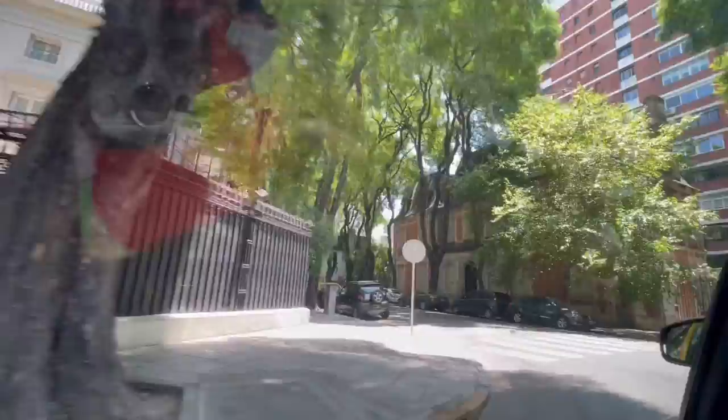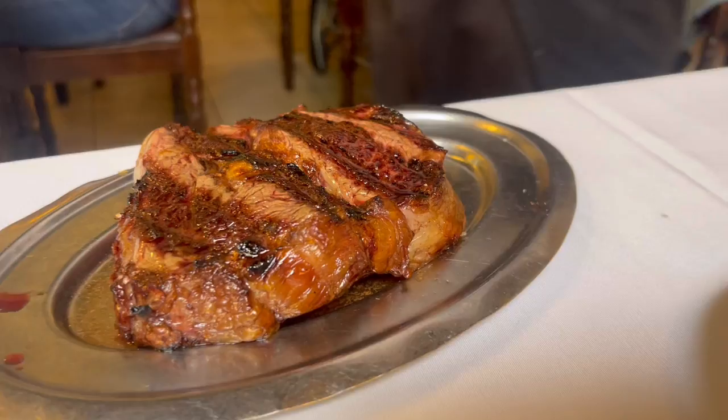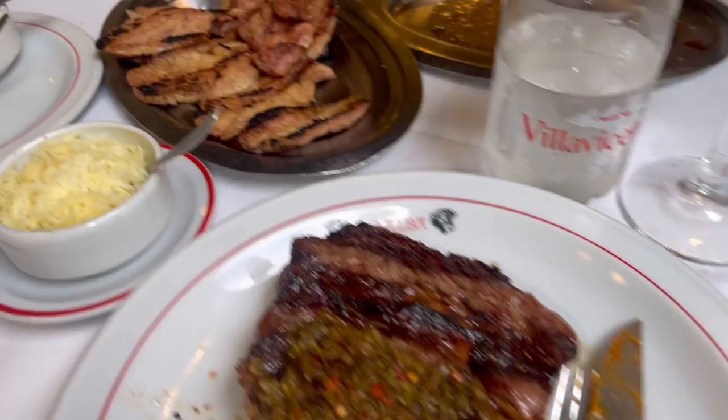Rio Alba is a very classic, typical restaurant located in Palermo, which is a very nice neighborhood here in Buenos Aires. We always come every time we are in Buenos Aires, and here we have some bull testicle and some ribeye that I had for lunch, along with some gnocchis you guys will see right now, and everything was absolutely delicious, 10 out of 10. I really recommend this restaurant to everyone that comes to Buenos Aires because it's a very classic restaurant where many locals come. And they have a great lunch menu as well.